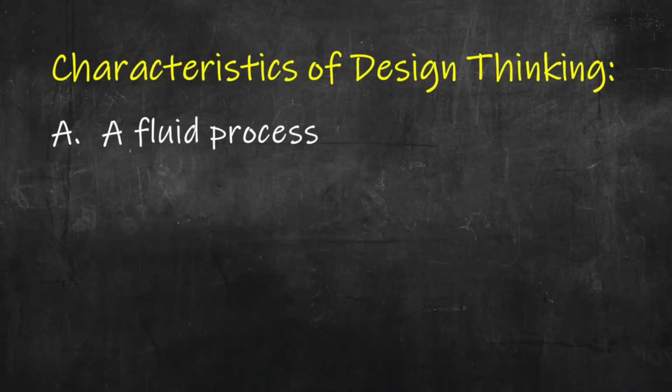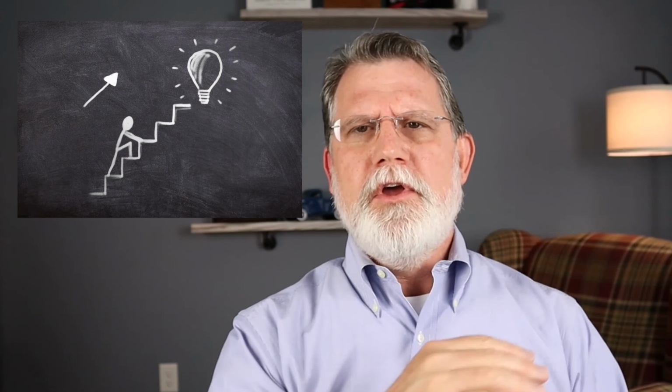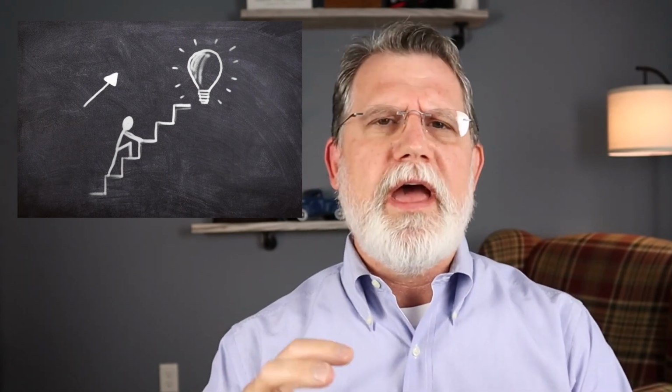First of all, please note that it's a fluid process. It's not a linear process in the traditional sense that we think of a set of steps. While we talk about 5 phases of design thinking or processes in design thinking, we don't mean that this is a linear step model of you do one, okay, now you're done with that, now you do the second, now you're done with that, now you do the third, and you're done with that. It's not really like baking a cake in that regard. It's a very fluid process.